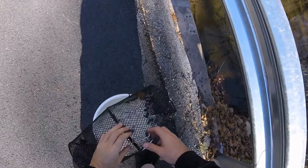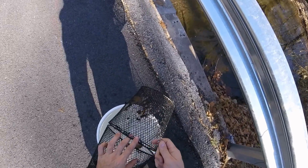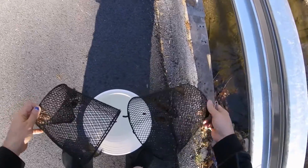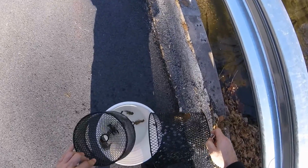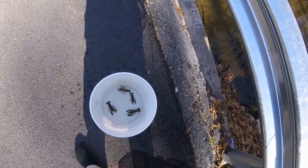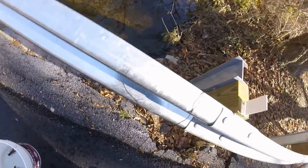Of course, after 4 days of being in here with 4 crayfish, any minnows that were in here might have gotten munched up, and these crayfish seem really sluggish. It's just the end of the year. Cold weather's coming, so that's it. We're gonna call it good for the year. I'm gonna go ahead and get this packed up.